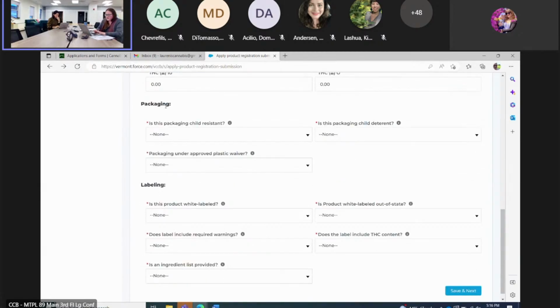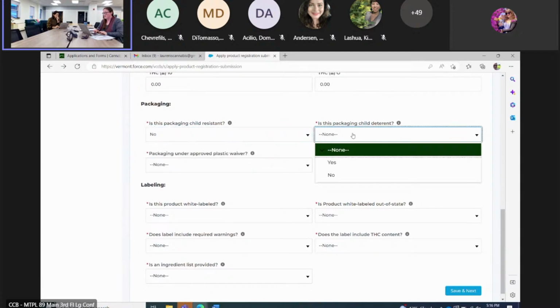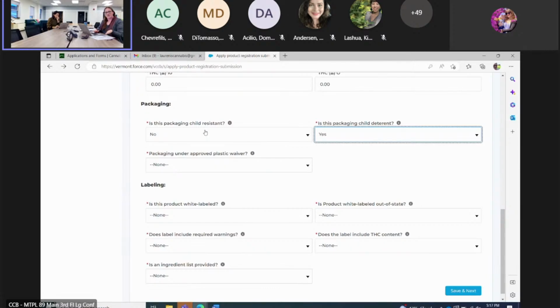So then we get down to packaging. As a reminder, I'm doing flower and pre-roll, and so this packaging is not required to be child resistant. So I would say no, but is the packaging child deterrent? Yes, this is required. I think some people are snagged up on these questions because if it is child resistant, then it's automatically child deterrent. But that is why it's so important to upload the additional documents, which you will see later on.